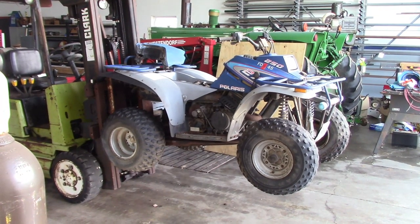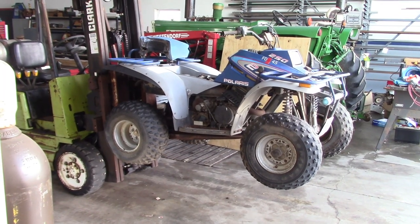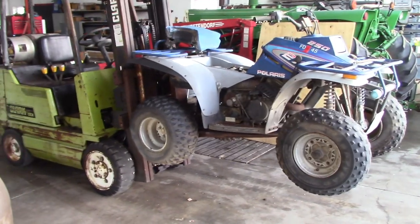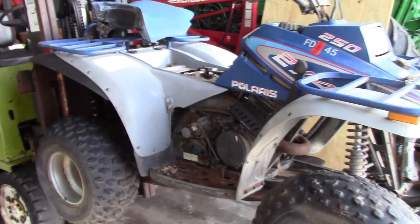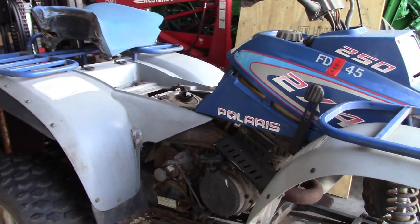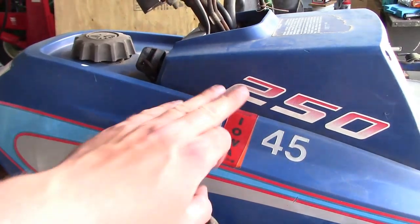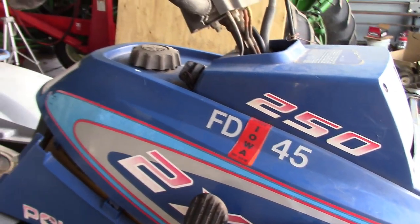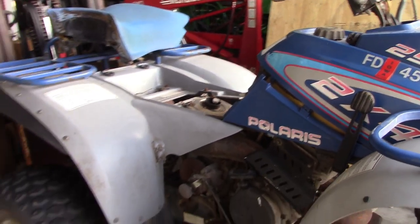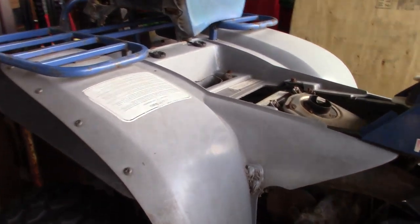Howdy folks, welcome back. This is a free four-wheeler, ATV, quad, whatever you want to call it. It's a Polaris, a 250. It's a 2x4, a two-cycle. And I believe it hasn't run in 22 years. It's got an Iowa registration sticker here from 1998. I believe that was probably the last year that it ran. It's been sitting in a barn for 22 years.